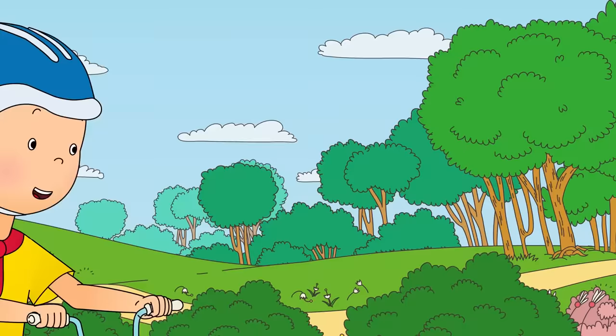Hello, everyone. This is your captain speaking. We're ready for takeoff, so sit back, relax, and enjoy the ride. Look! We're flying, Mommy! Caillou watched as the ground got further and further away. Soon, he could see the whole town below him. Look at all the houses! They're so small! Can you see our house, Caillou?